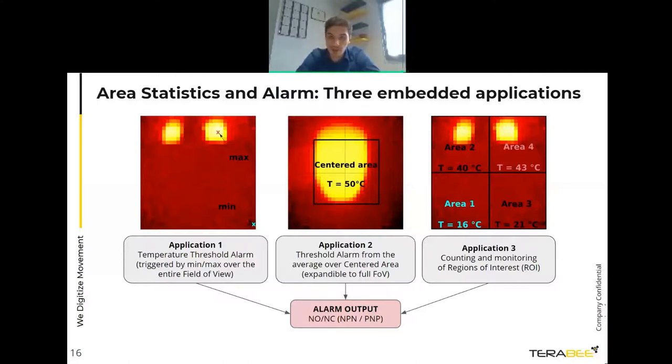Now, application three is our region of interest monitoring. Here we have an example where we use 16 by 16 areas. So our entire field of view is split into four areas, which can be, again, monitored independently. And all these pixels get averaged spatially and in time. So we can average over four pixels, over four frames, sorry. And the resulting measurements can be put on the network, or a decision can be taken again via the NONC output.